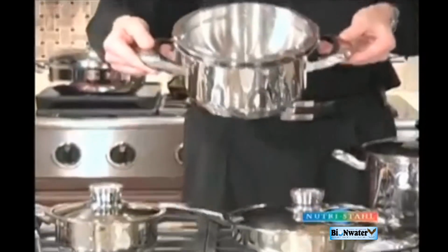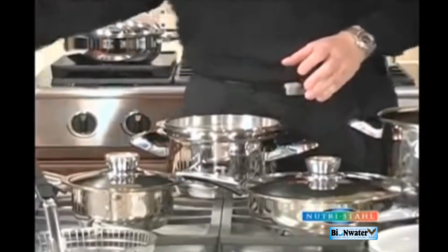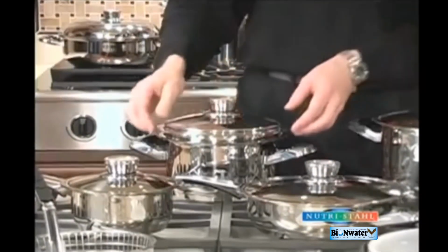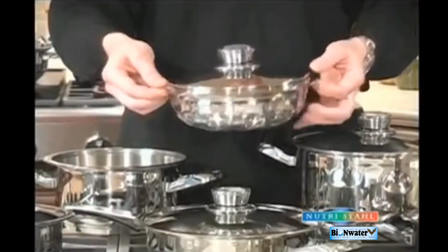Now, the bowls also work as a double boiler. So if you like to melt chocolate or heat milk, you can do that in there quite efficiently. The lids also work with the utility bowls, so when you're taking food out of the fridge, you can actually reheat it right back in the same unit that you stored it in.